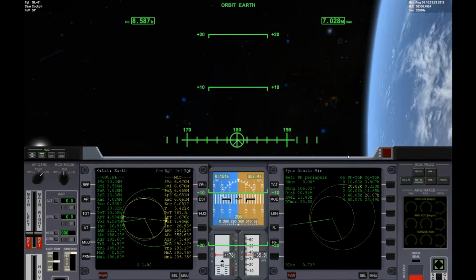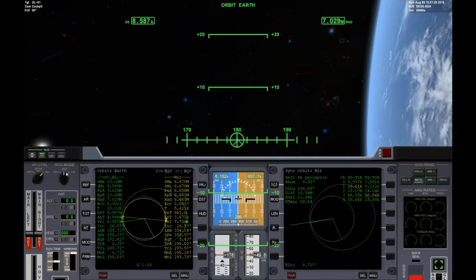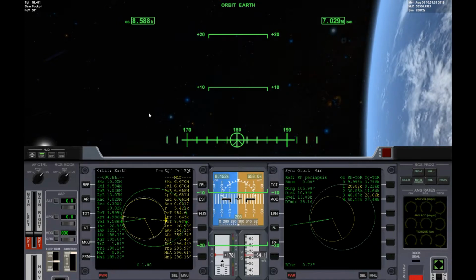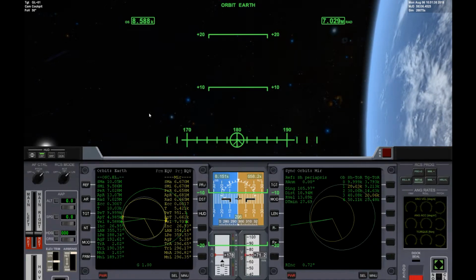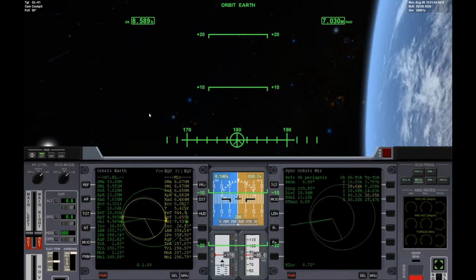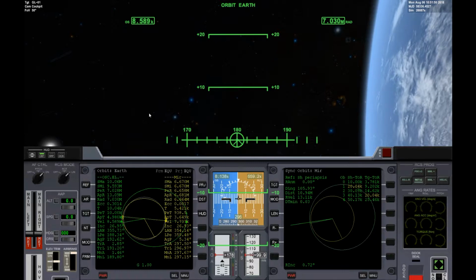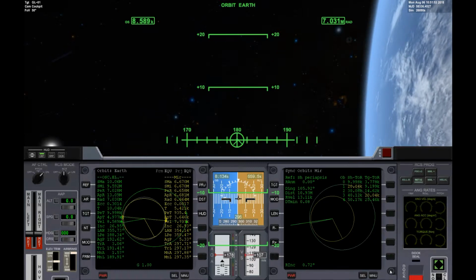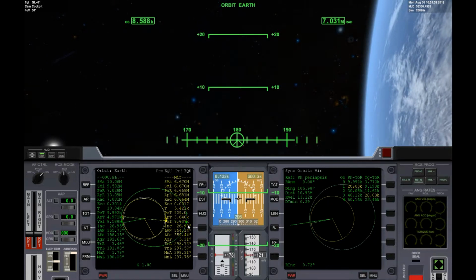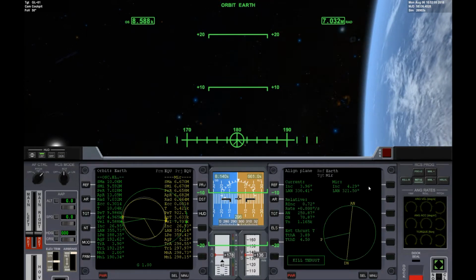Okay, let's see. We're about 1 kilometer per second. I think we can get away with that. Let's fix this. So we're going to get that down to 0. And we can also use this extra height as an opportunity to get rid of the what little plane changing we need to do. So we can ignore that for the time being. What we're going to do is we're going to come up to the node here, and we're going to fix our relative inclination so that it's 0.